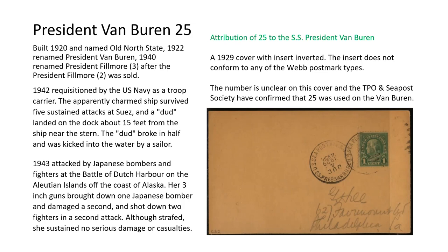I'll just look through my notes. So the Van Buren was renamed President Fillmore. There are actually three President Fillmores in this line, so you have to number them 1, 2, and 3. But she was renamed the third President Fillmore after the line had sold the second President Fillmore.